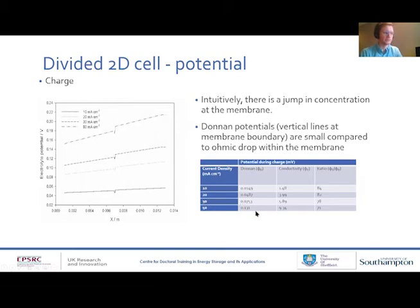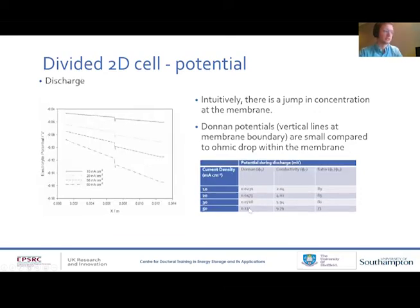So we've got the Donnan potential in volts and the potential drop due to the conductivity within the membrane and the ratio here. So these are all pretty high, showing that here the conductivity is 84 times higher than the Donnan potential. And you've got a similar story during discharge.